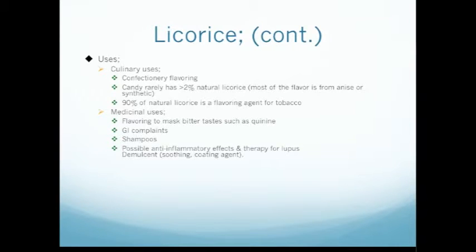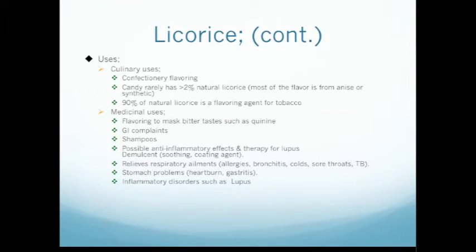It may have some anti-inflammatory effects and be good for lupus. It's a demulcent, or soothing coating agent. It relieves respiratory ailments such as allergies, bronchitis, colds, and sore throats, and can help with tuberculosis. Stomach problems such as heartburn and gastritis, inflammatory disorders such as lupus, skin diseases, and liver diseases can improve with the licorice.